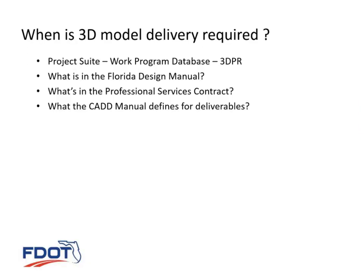The question that a lot of times arises is just when is a 3D model delivery required? It really starts out with projects that are put into the work program database project suite. There's a code out there, 3DPR, which I'll get to here in a second, but that's usually where the project is identified.